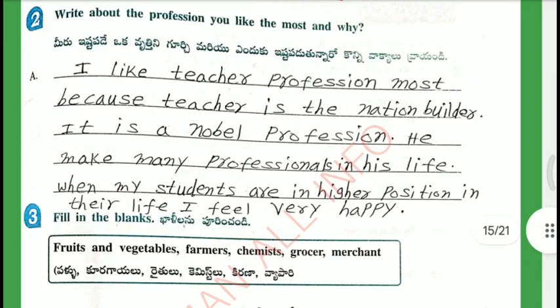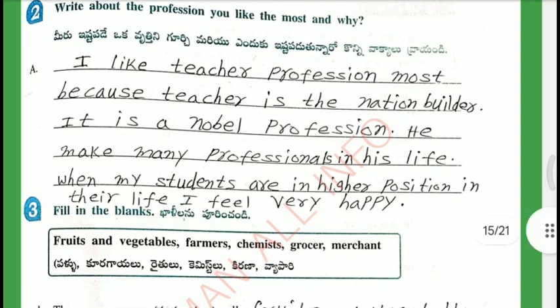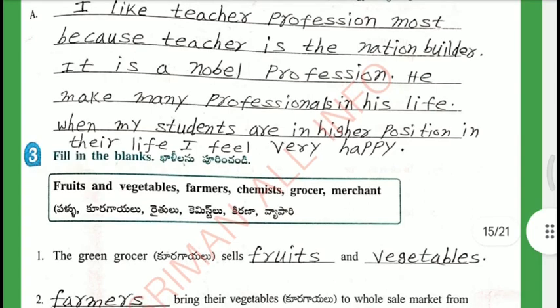I like the teacher profession most because the teacher is the nation builder. It is a noble profession. He makes many professionals in his life. When my students are in a higher position in their life, I feel very happy.